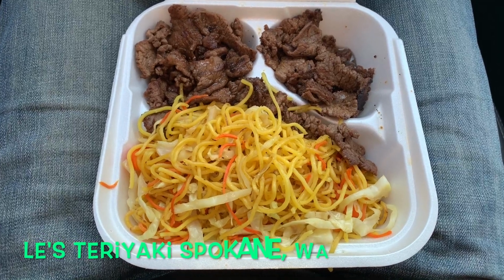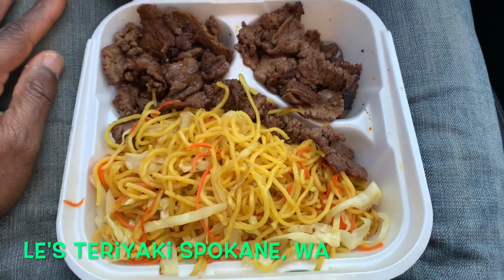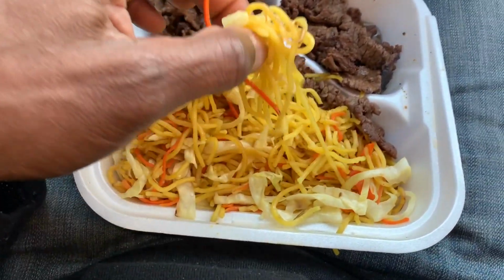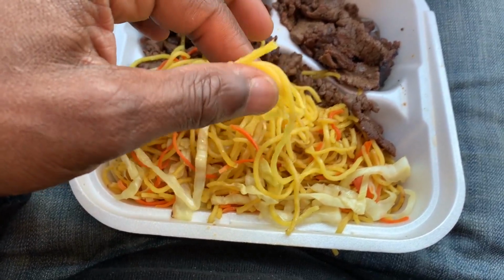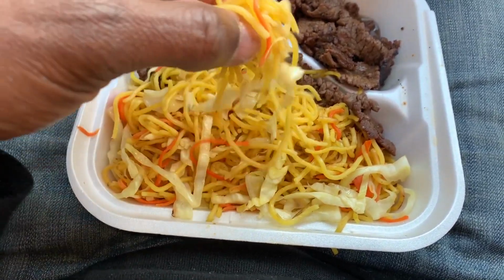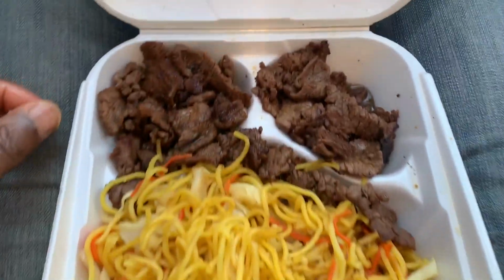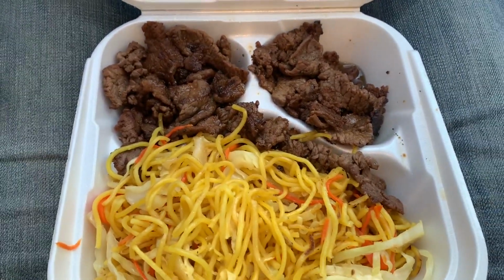Interesting. Beef teriyaki for lunch. You know, I remember when I was a vegan, this is all I used to eat when I came here. It would just be these noodles with some broccoli. I'm not even kidding you. They knew me as the vegan guy. Now I'm about to eat it with beef.